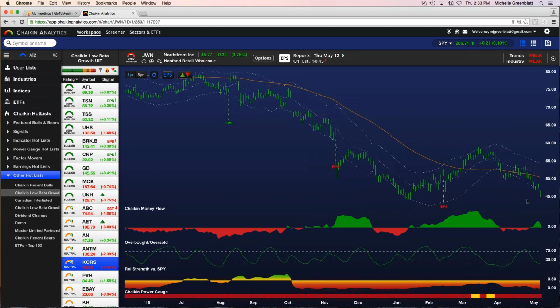All right, let's look at the questions. Great, I see a lot of options in swing traders. Any way to make those price bars larger?